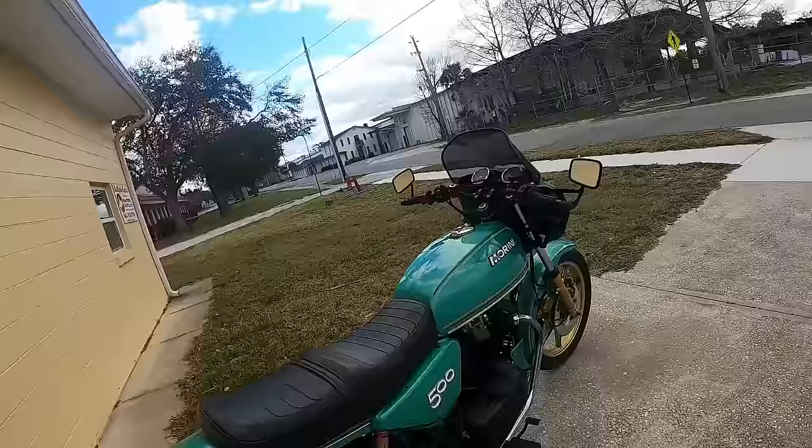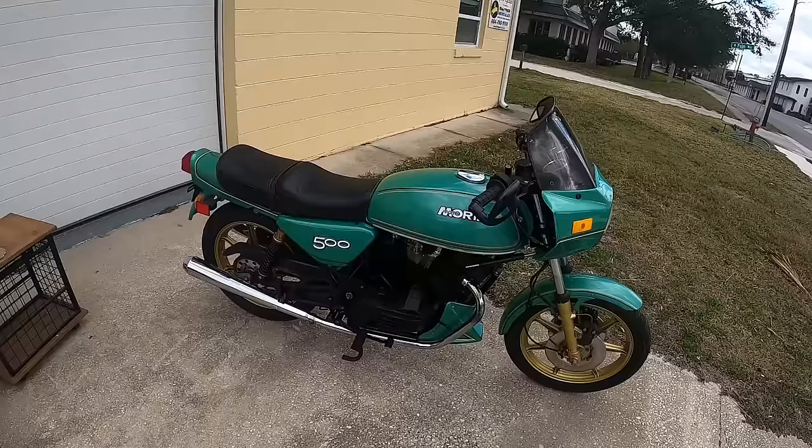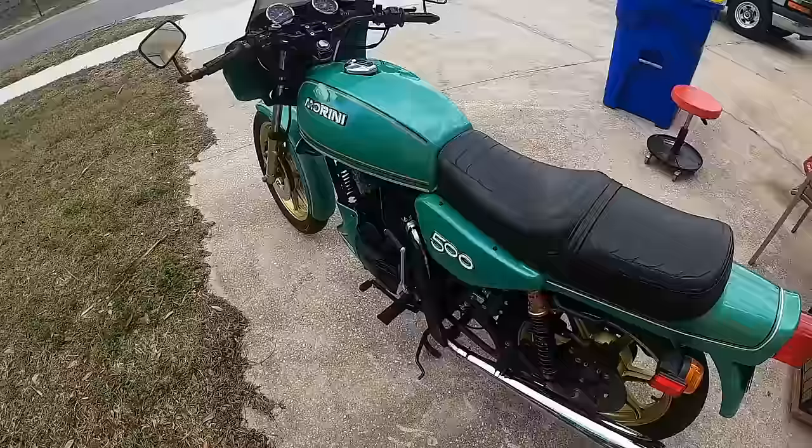Now we can ride. What we're trying to do here is build a Moto Morini Sei, which gives you the 6-speed transmission, but mount it to the biggest motor so you can get the most performance out of it using factory Moto Morini parts. That's what I think they were trying to do, and I believe they accomplished that.